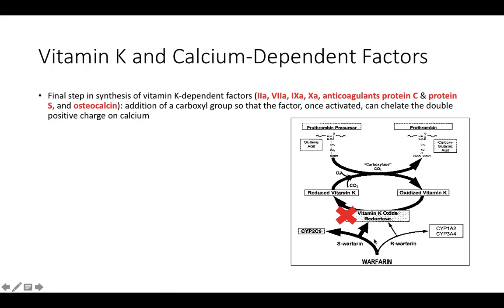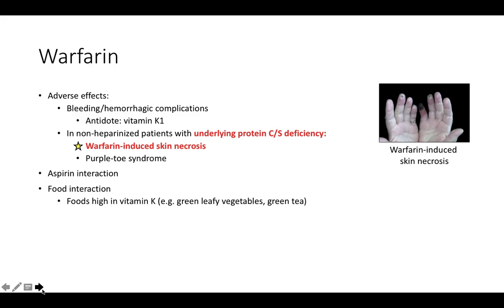Okay, so warfarin is going to inhibit your vitamin K epoxide reductase. So when vitamin K stays in the oxidized form, it cannot donate a carboxyl group to activate factors 2, 7, 9, 10, protein C and S, and osteocalcin. And then her last definite WEBA in this lecture is the fact that in non-heparinized patients with an underlying protein C and S deficiency, they're going to have a risk of warfarin-induced skin necrosis.